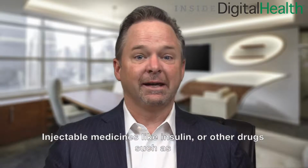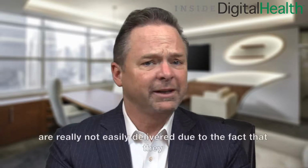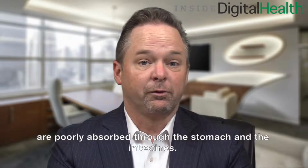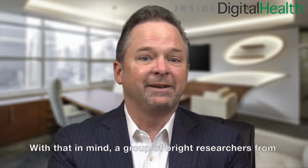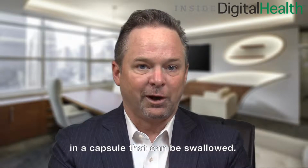Injectable medicines like insulin or other drugs such as monoclonal antibodies that are used to treat cancer and other diseases are really not easily delivered due to the fact that they are poorly absorbed through the stomach and the intestines. With that in mind, a group of bright researchers from Harvard, MIT, and Novo Nordisk set out to find a solution that delivers previously injectable-only drugs in a capsule that can be swallowed.